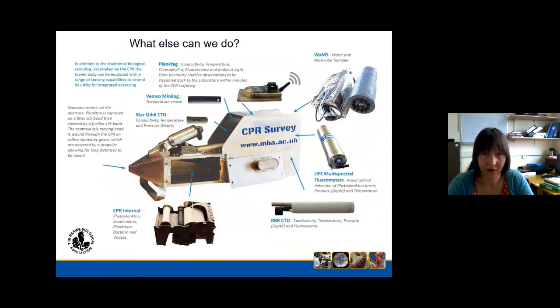So what else can we do? If you look at this picture, the CPR survey has space in the device, at the back of the device, for a number of additional sensors and sampling devices. So on the right hand side you can see something called WAMS, which is a water and molecular sampler. This is a device that can fit in the back of the CPR that can pump water in, and I'll talk to you a little bit about what we found with using this device.